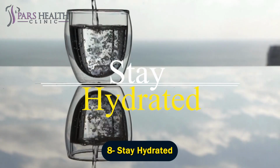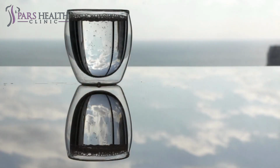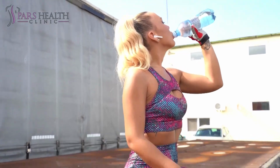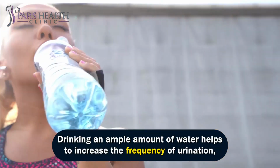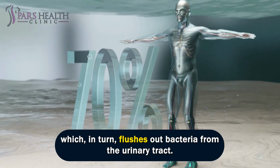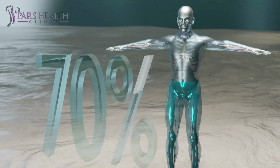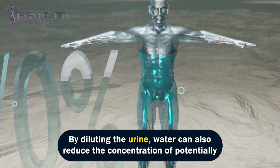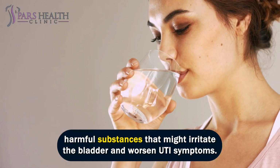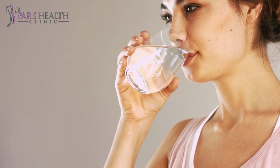Number 8. Stay hydrated. Staying well hydrated is a crucial aspect of managing a urinary tract infection. Drinking an ample amount of water helps to increase the frequency of urination, which, in turn, flushes out bacteria from the urinary tract. By diluting the urine, water can also reduce the concentration of potentially harmful substances that might irritate the bladder and worsen UTI symptoms.